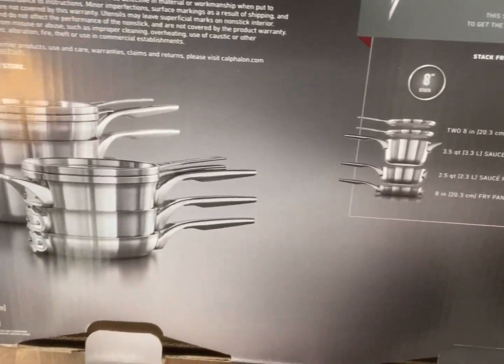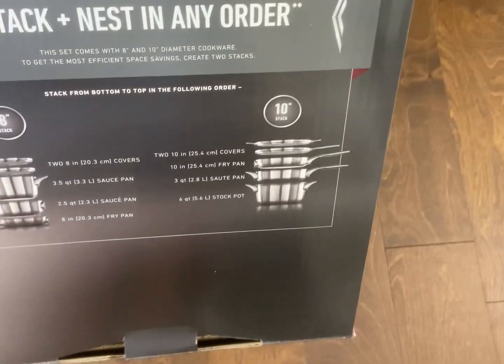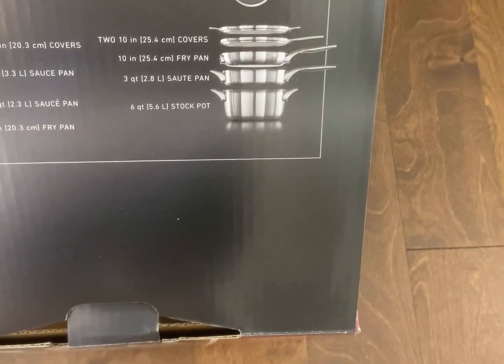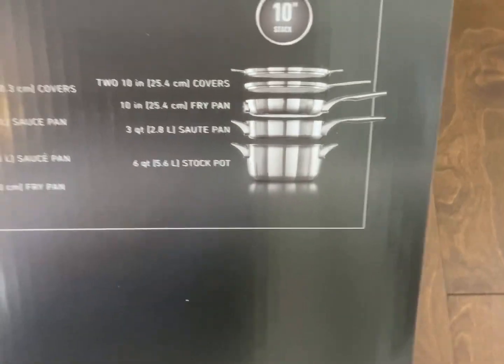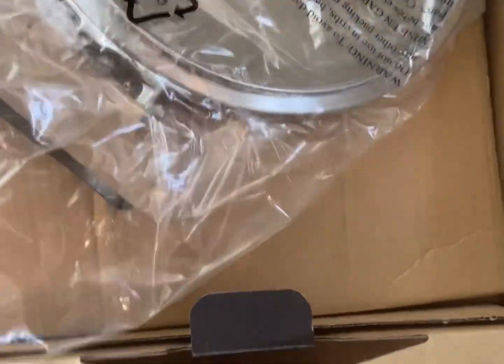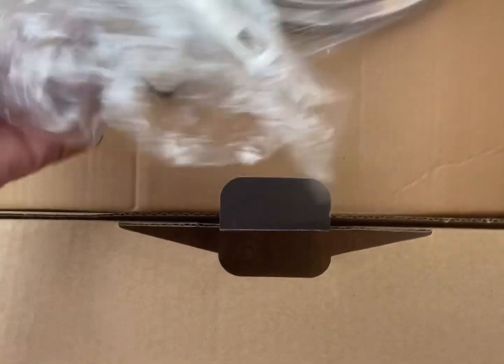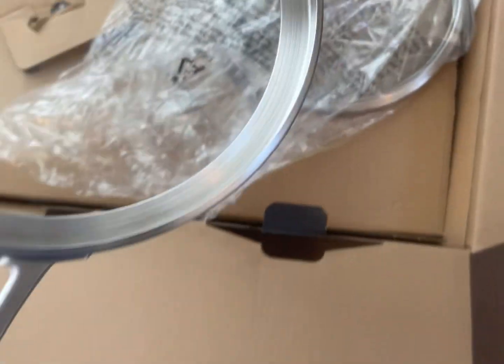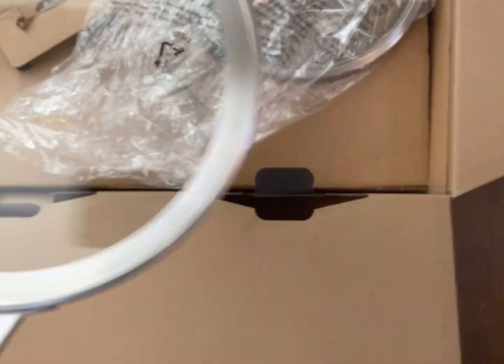So it gives you the use and care instructions and how they're supposed to stack together. It's either an 8-inch stack or a 10-inch stack, and this is showing you how to do that. All right, so let's see here. Those are the lids. I don't want to break them, but I can see that the handles are on the lids, which is what helps with the stacking. Sorry about that. So this is how the lids look. That's kind of interesting.